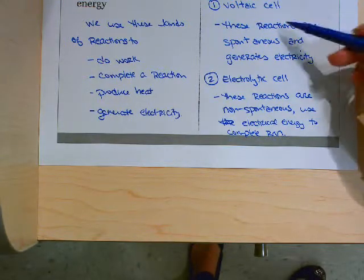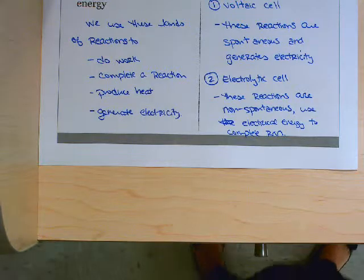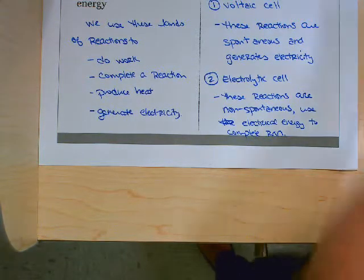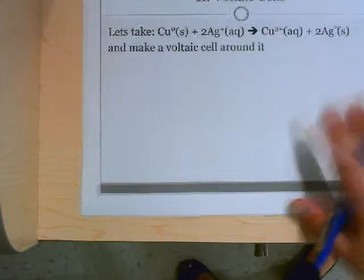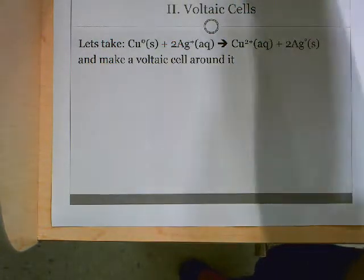So, we're going to look at voltaic cells the majority of the chapter, and at the end of this chapter we'll look at electrolytic reactions and what they're good for. Alright, so let's take a look at what is a voltaic cell.